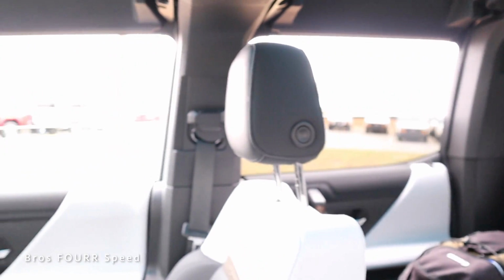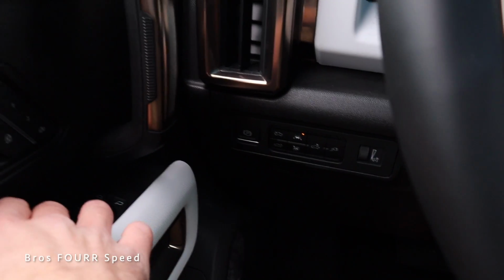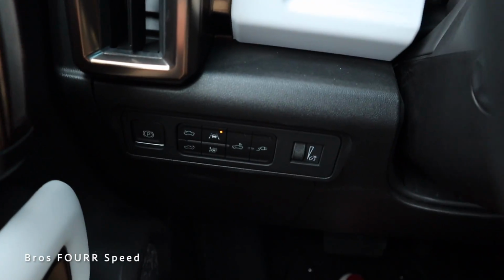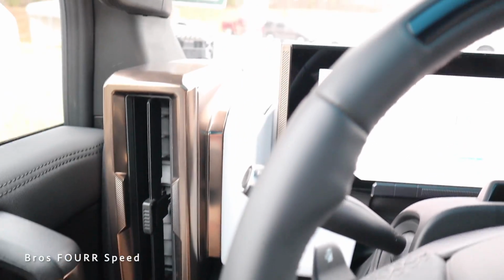And you can actually put down all 4 windows with the push of a button. It is pretty cool to see that. Now, it doesn't work to put them all back up, so you do have to put all of the windows back up individually, but it is nice to see that button on a nice hot day. You can quickly get them all down.